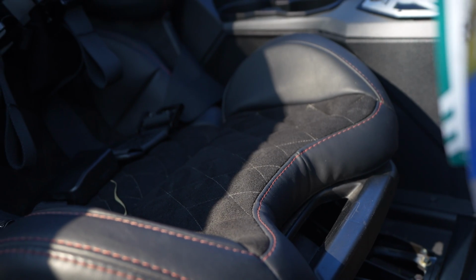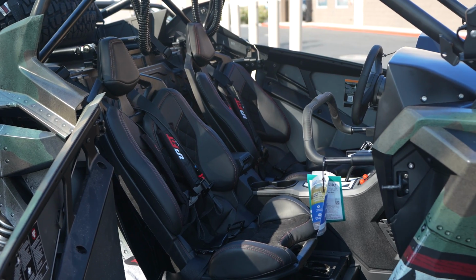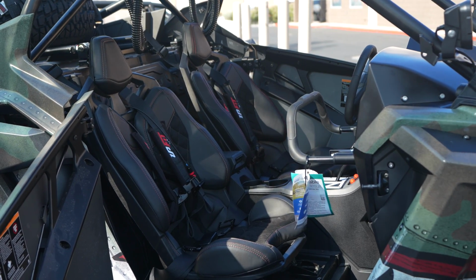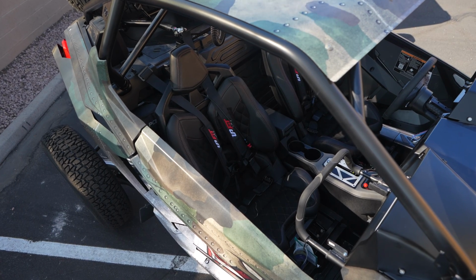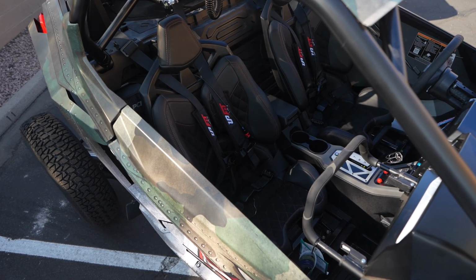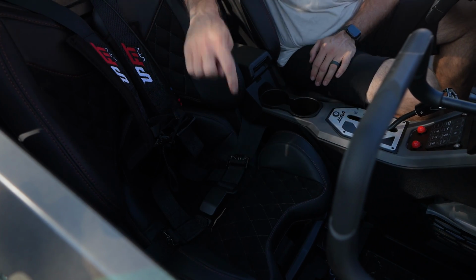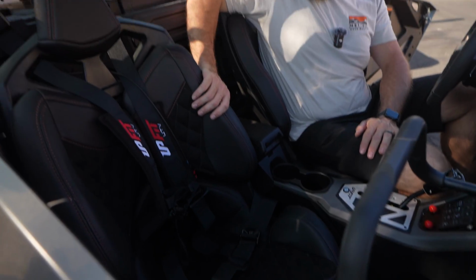These seats are really cool. These are the factory seats reupholstered with bolsters on them. So it's a really, really clean look. UPFIT belts, 4-point harnesses with the buggy style, or seatbelt style. So really easy to get in and out of if you don't know how to use the latch and link style. These are just like your car seat belt, so it works really good.